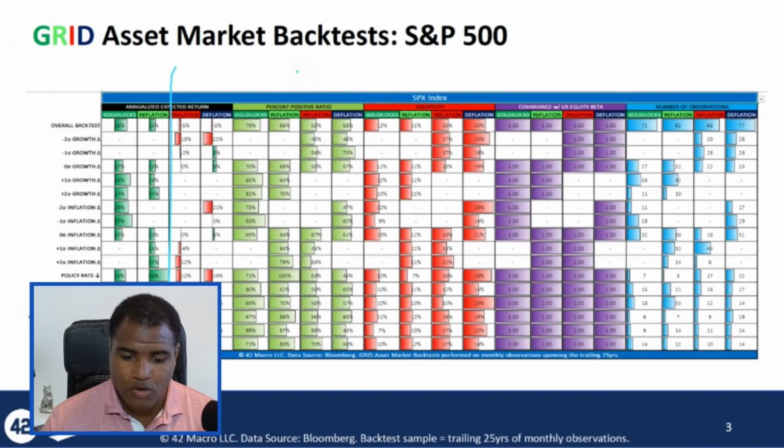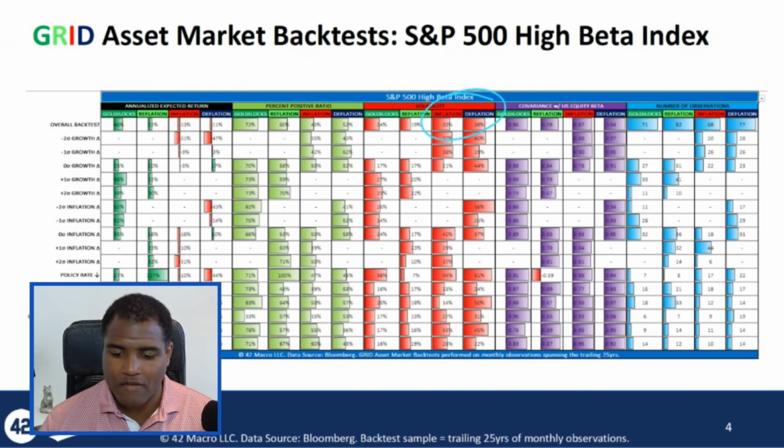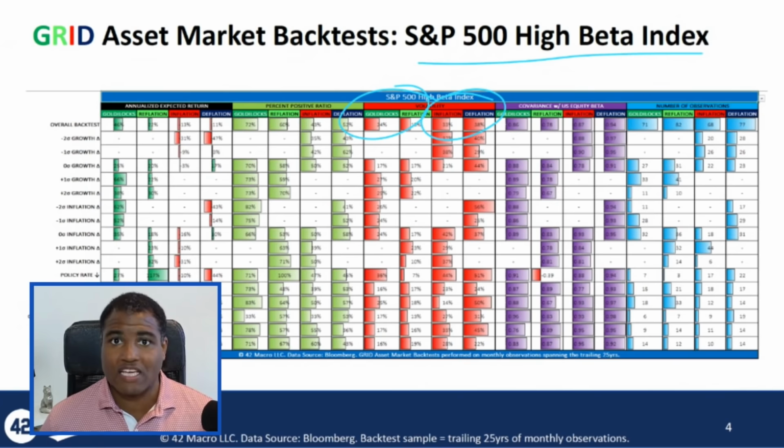And what that means is we're in inflation or deflation. And what you typically have is volatility. Realized volatility for something like the S&P 500 is typically 50 to 70% higher in these regimes relative to what it would be in a growth accelerating regime. And you typically see much higher levels of volatility if you look at something like the S&P 500 high beta index, which I'm showing here as a proxy for high beta risk assets.